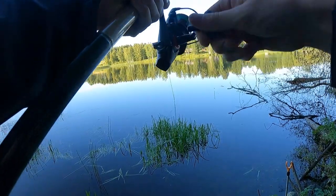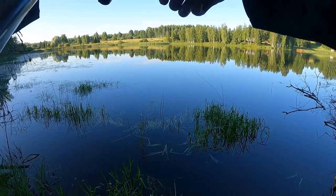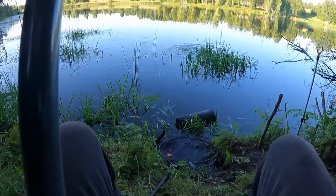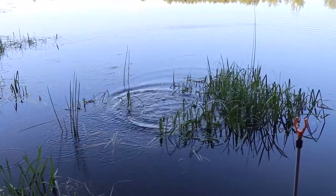At least it seems like it is. It's really running. I don't know what it is. Oh, please don't get stuck into the weeds. Please. Yeah, it's a nice fish. Come on, just a bit more. Okay. Yeah, that's a decent fish.